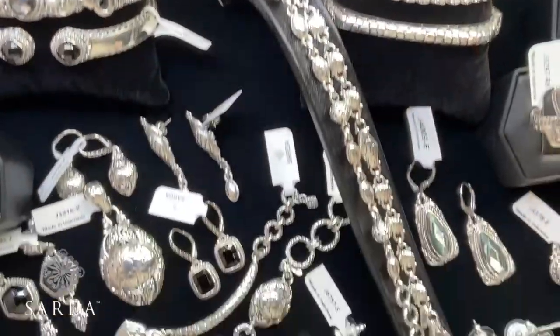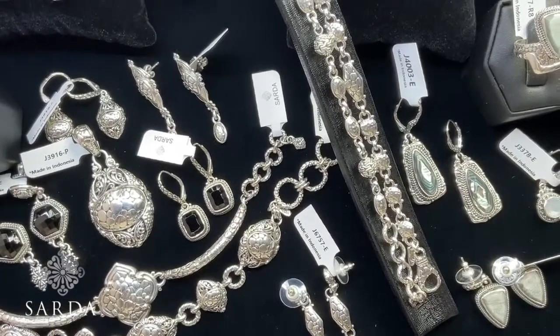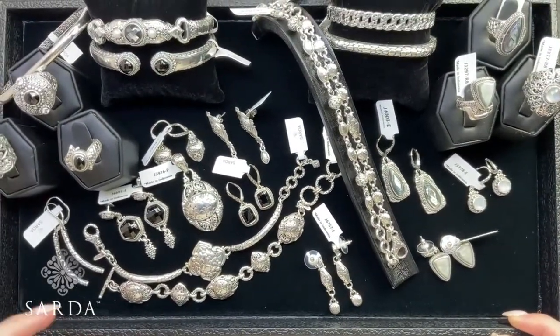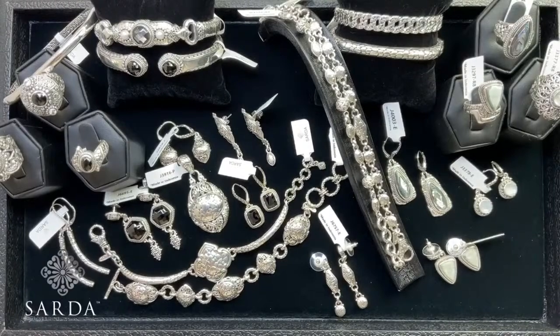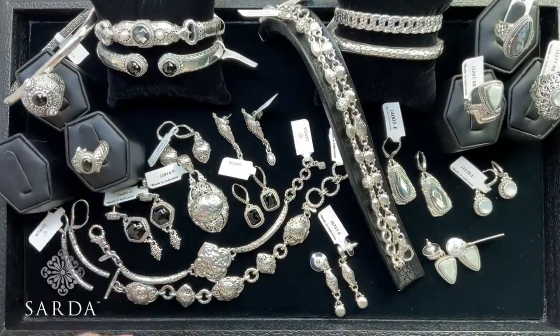Okay, next, how about some black spinel, and we have some gray cat's eye in this, some moonstone. Oh, we're zoomed in. I said we're zoomed in. Oh, yes. Hold on. We're both zooming out. Sorry. There we go. Okay. Where to even begin? So many pretty things. There's a lot on this tray.